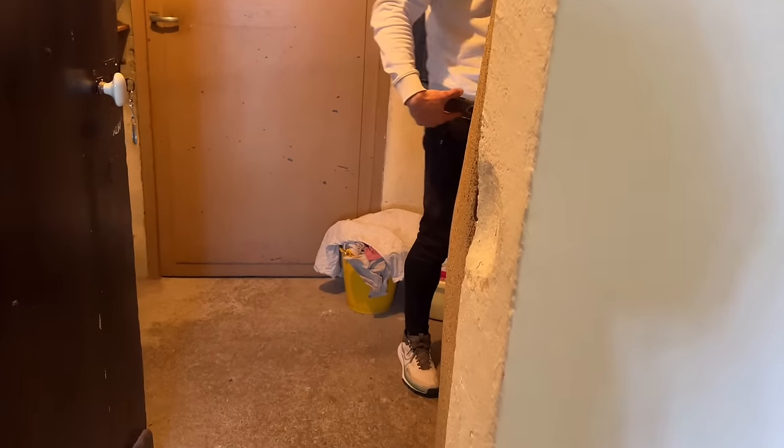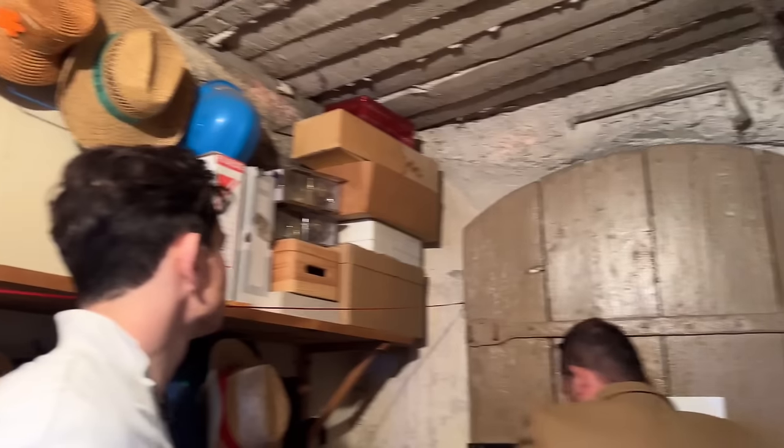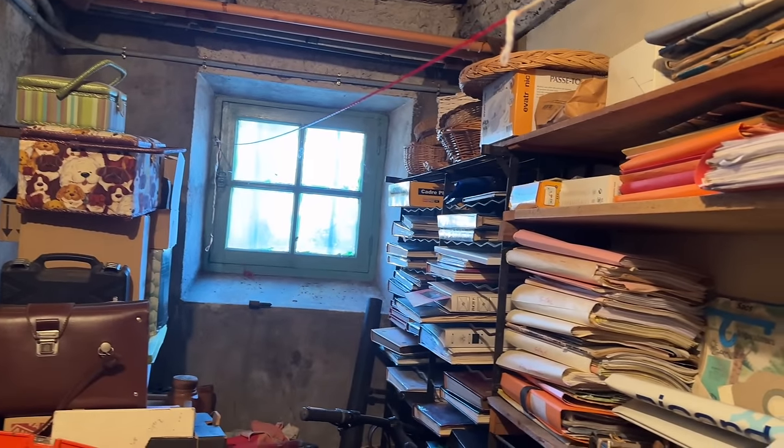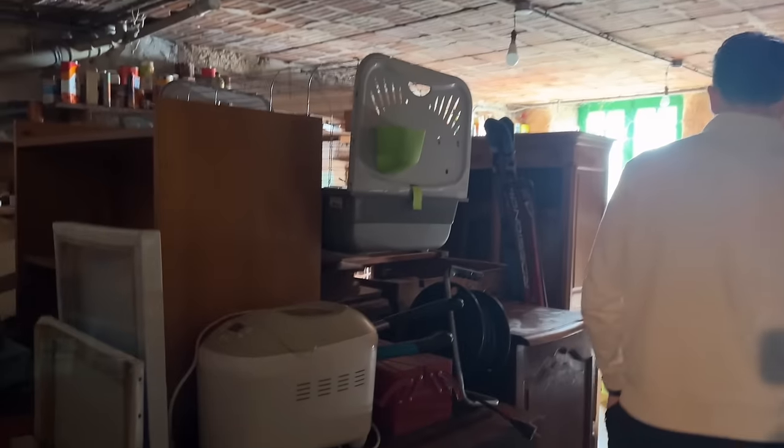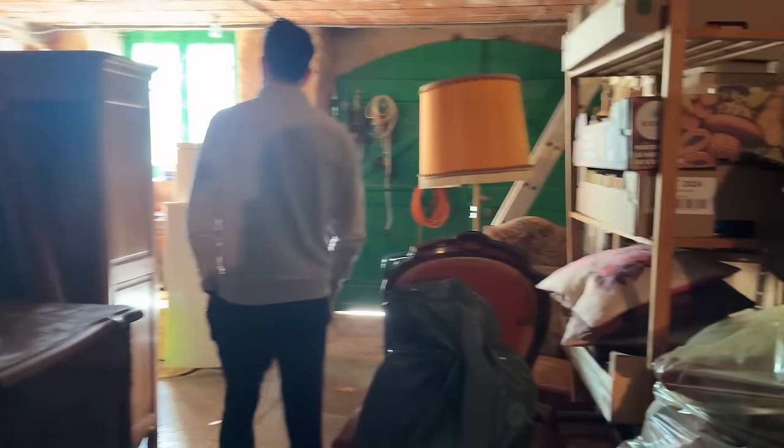Garage, cellars, all the extras of the house, but you could convert it. Oh gosh, oh look at all the paperwork and everything. Looks it, huh? Oh wow. 65 square meters. Yeah.